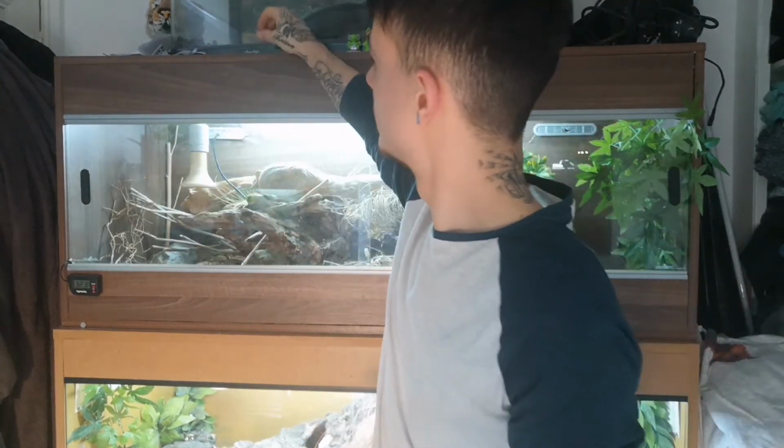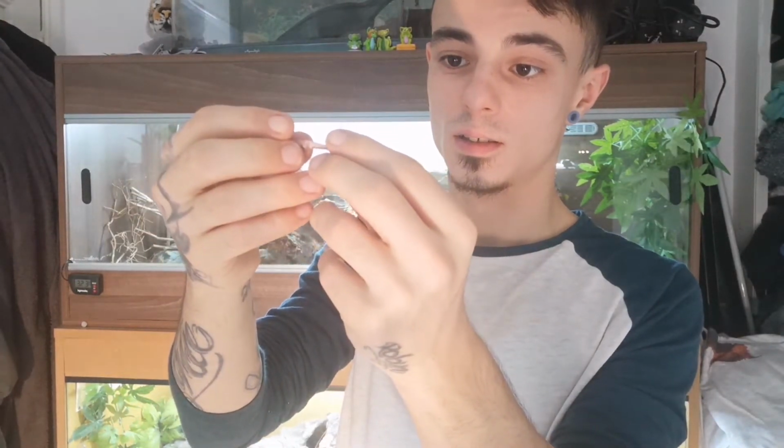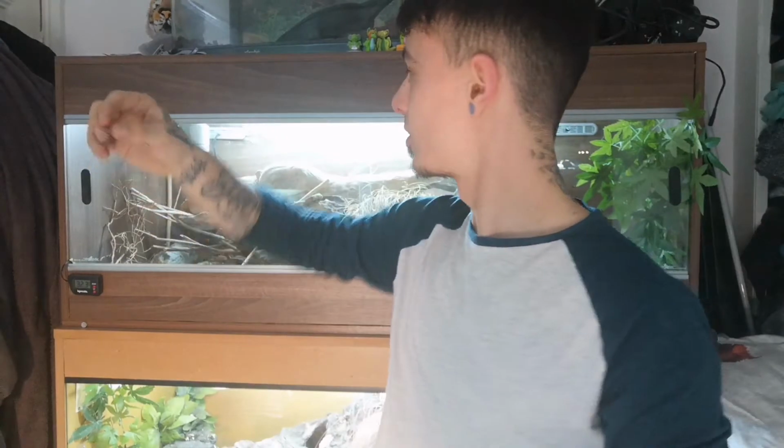So we've never had that happen here. But we're going to treat it the same as every other injury. And yeah, you can see she was having trouble shedding. She's got a little bit on the end that she's obviously trying to pull off. And she's pulled the rest of her tail off, so let me show you her, see how she's doing.